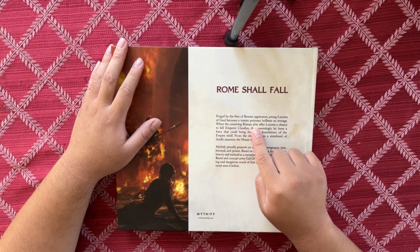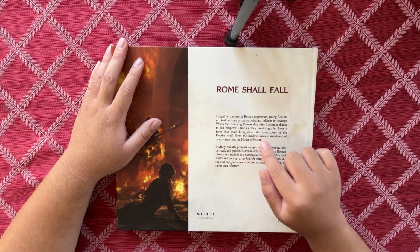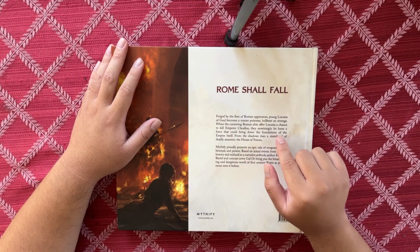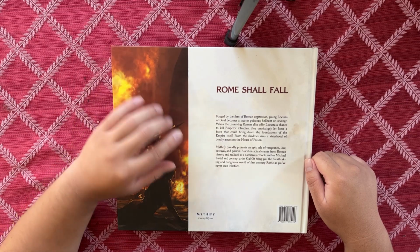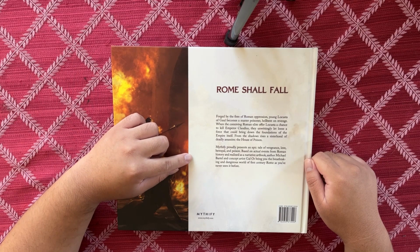When the conniving Roman elite offer Locusta a chance to kill Emperor Claudius, they unwillingly let loose a force that could bring down the foundations of the empire itself. From the shadows rise a sisterhood of deadly assassins, the House of Poison. Mythify proudly presents an epic tale of vengeance, love, betrayal, and poison, based on actual events from Roman history and realized as a narrative book. Author Michael Bartel and concept artist Gal Orr bring you the breathtaking and dangerous world of first century Rome as you've never seen it before.